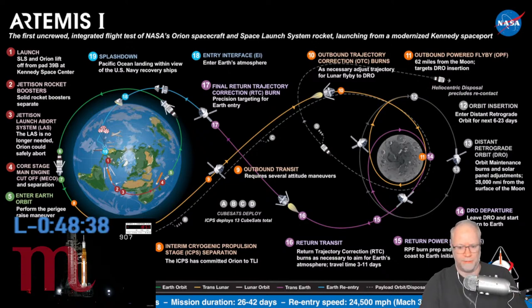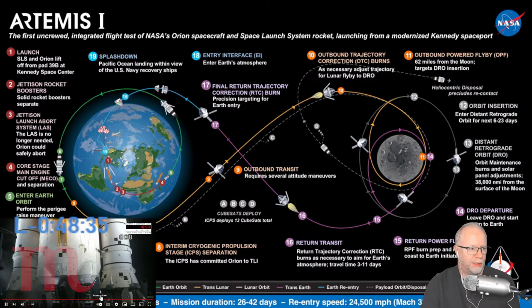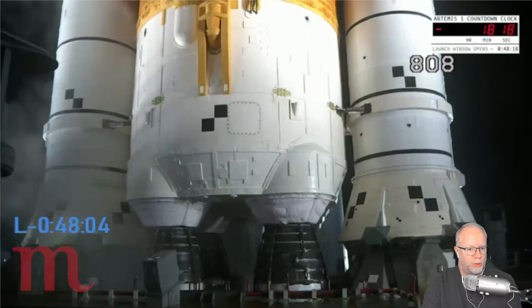but we'll have to see exactly what happens. That hold will be at least 30 minutes because the launch window doesn't open until almost 50 minutes from now, 47 minutes or something like that. So they can't just skip ahead. They have to wait until the opening of that window. And that's what the blue countdown over on the left of the screen is. Let's pop back to our main launch window here.